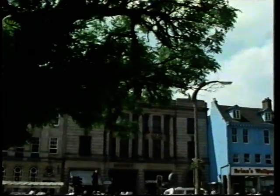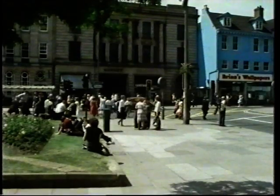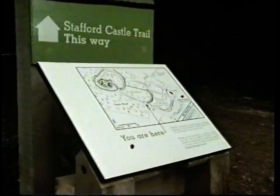Paying for the upkeep of a castle and for the ambitious plans of archaeologists was no small matter for a borough council. Stafford raised the £5,000 it needed for its castle trail through the local lottery. A year later, enough Stafford citizens had gambled and lost to enable another little opening ceremony to take place.